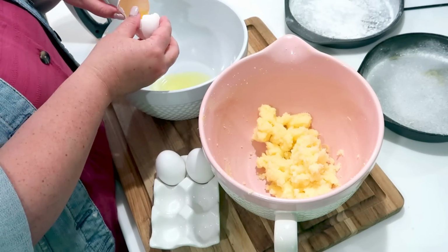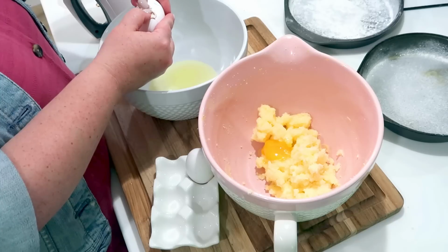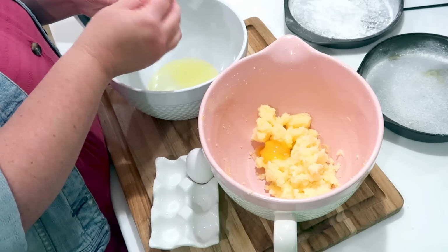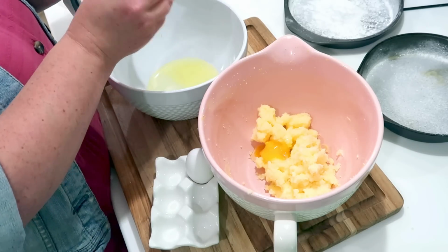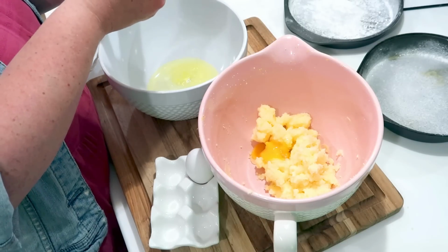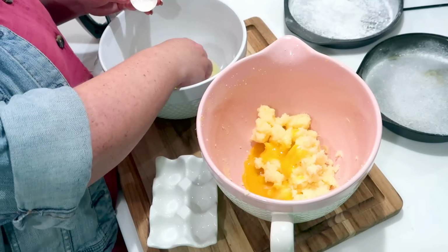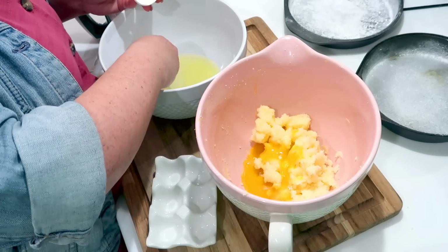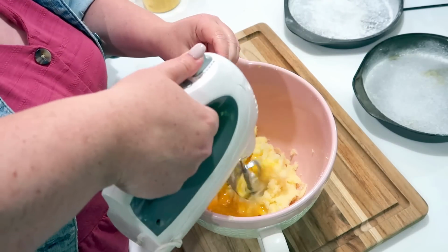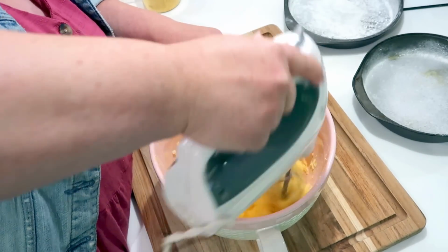So next up, you're going to add your eggs. You need 3 eggs. The yolk goes into your batter, and then you're going to keep the egg white separate because we're going to beat that. So make sure that you're separating your eggs. That's what I'm doing here. There's lots of different ways to separate your eggs. I do it the old school way that I learned in home ec in 7th grade. Sometimes it doesn't always work, like where I have to scrape it out of my egg whites, but you can separate your eggs whatever way works for you.